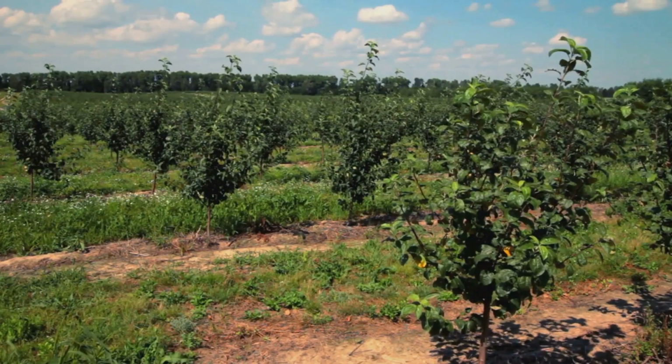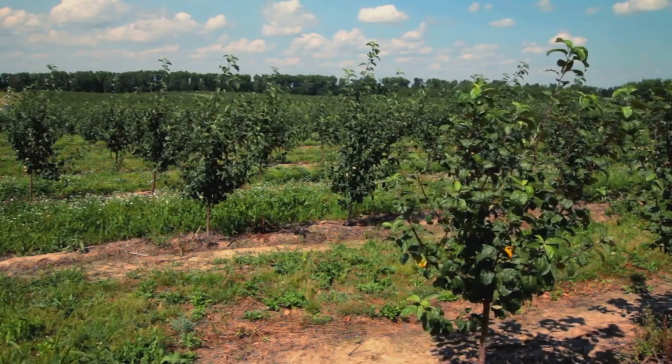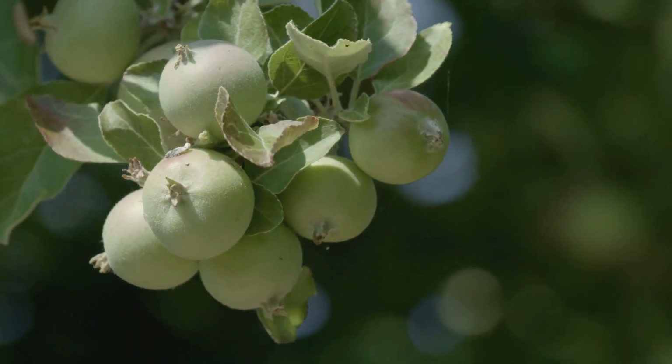And here's a tip for growing apples. They thrive in regions with cold winters and moderate summers. The cold helps them set fruit buds for the next season.